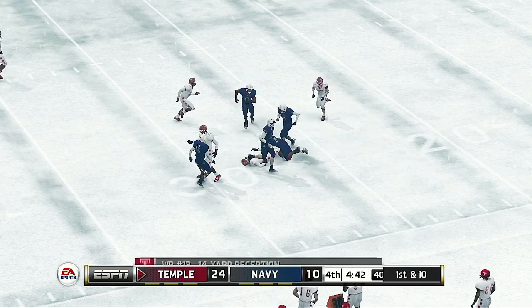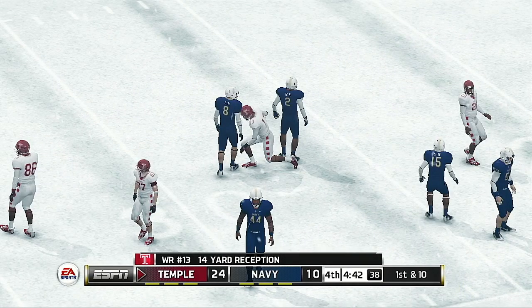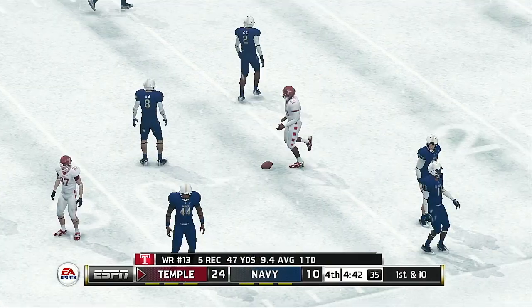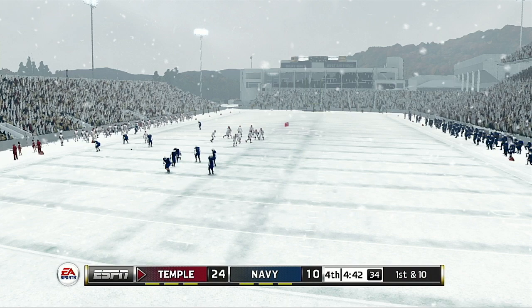He's at the 30. Quick strike to the receiver. He's taken down at the 27. He made a really good move at the line of scrimmage. Sometimes all you need to do is throw off the defender's timing just a little bit at the start of the play.